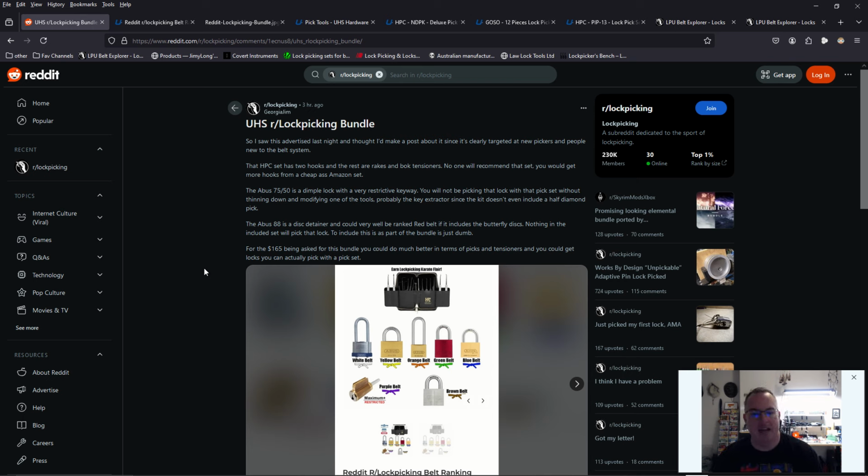The Avis 88 is a disc detainer and could very well be ranked red belt if it includes the butterfly discs. Nothing included in the set will pick that lock. To include this as part of the bundle is just dumb. For the $165 being asked for this bundle, you could do much better in terms of picks and tensioners, and you could get locks you can actually pick with a pick set."